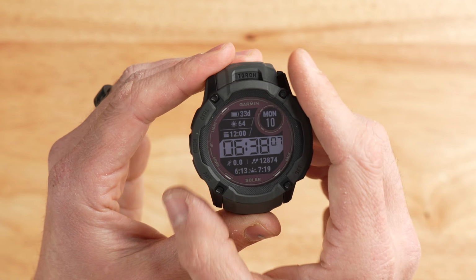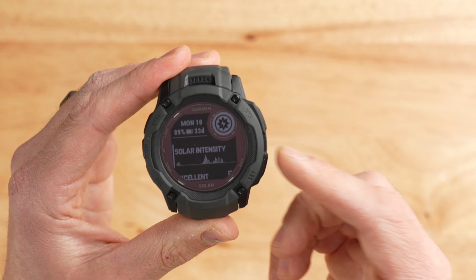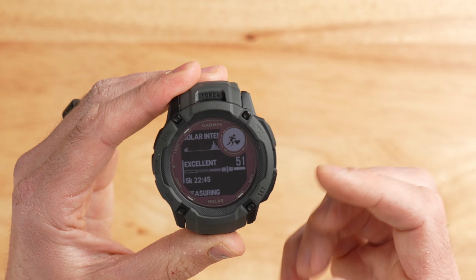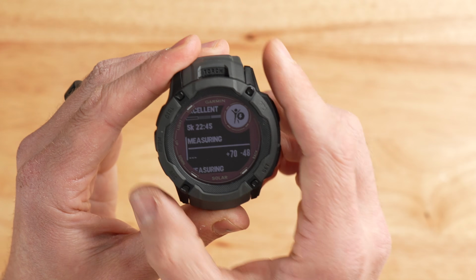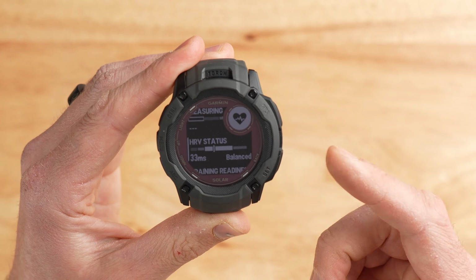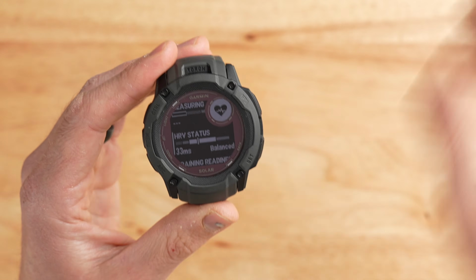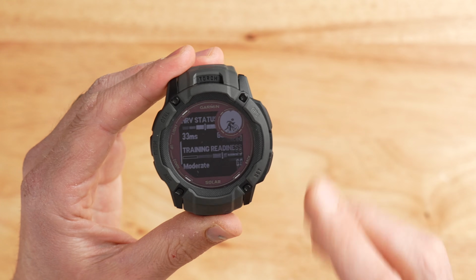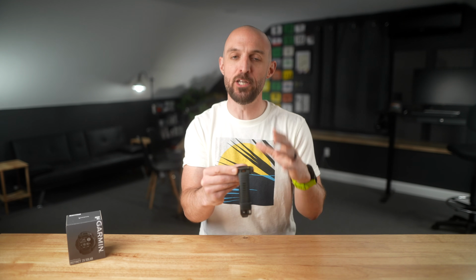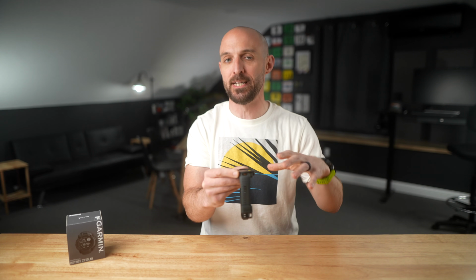And as I scroll through the menu, you'll notice it's very similar to the Instinct 2. We've got the solar intensity to let me know how much sun I got throughout the day. I've got my estimated VO2 max, my body battery, my stress tracking, my HRV status, which was a new feature that got updated via firmware on the original Instinct 2, and on the Instinct 2X, we do have training readiness. Training readiness tries to give you an idea of how ready you are to take on more training from your previous activities and a variety of other factors.